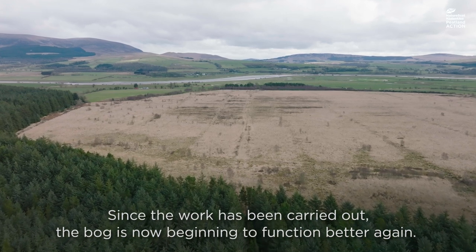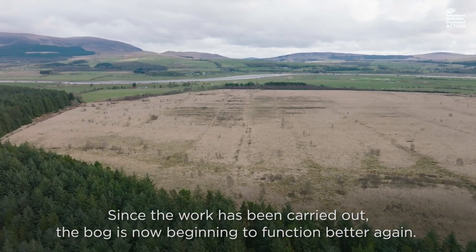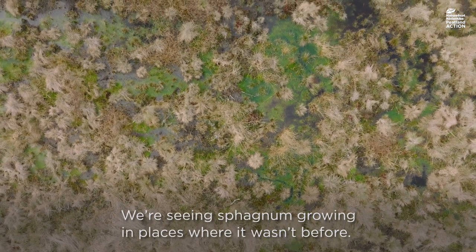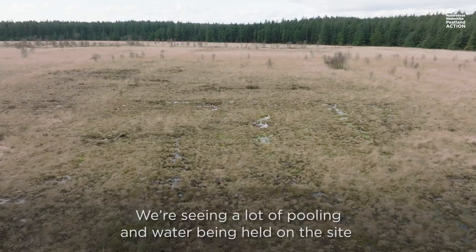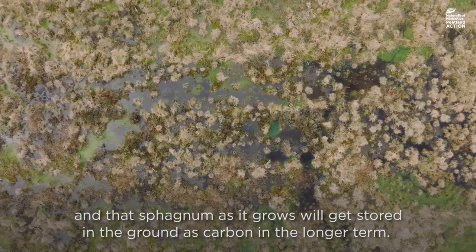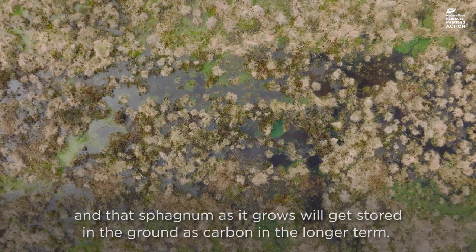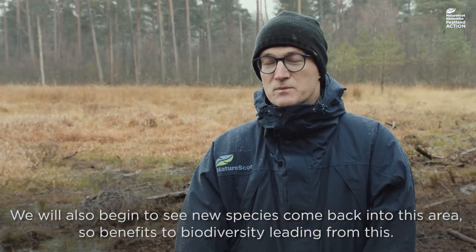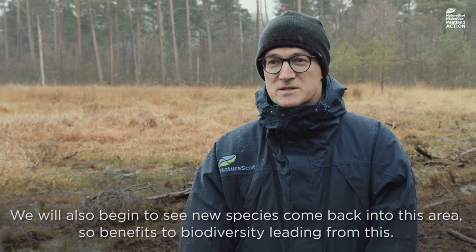Since the work's been carried out, the bog is now beginning to function better again. We're seeing sphagnum growing in places where it wasn't before. We're seeing a lot of pooling and water being held on the site. And that sphagnum, as it grows, will get stored in the ground as carbon in the longer term. We will also begin to see new species come back into this area, so benefits for biodiversity leading from this.